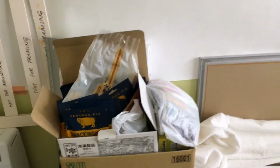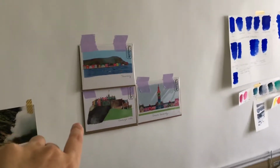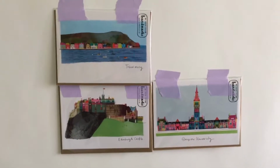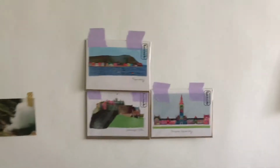Some snacks to keep me going. These are some postcards from friends, and then those are some gift cards that I spotted at Paperchase the other day that I find quite cute and inspiring, so I put them up there.